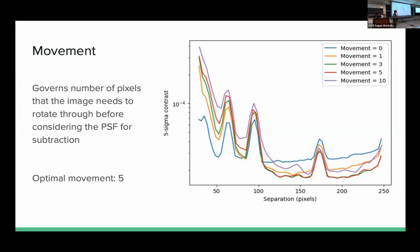It's not necessarily better performance, and then you can see as it goes further out, it plateaus, and then as you get to higher movement values, you do less self-subtraction, and you end up doing worse further out as you get to movement of 10. That's because further away in movement means further away in time, which means the PSFs have had more time to evolve, which makes them more different, and thus you can't do quite as good image subtraction.